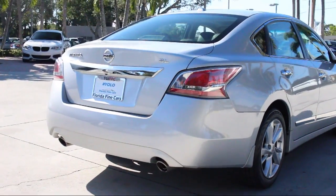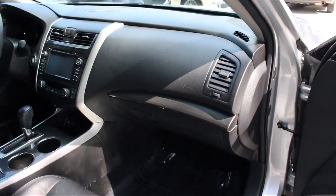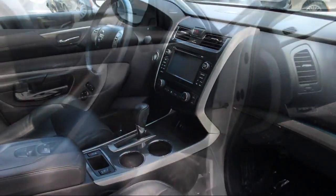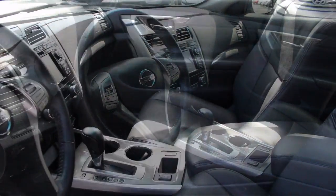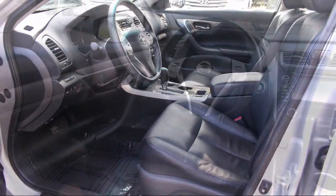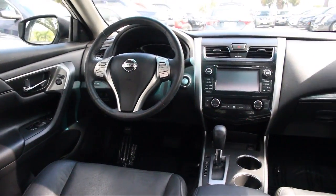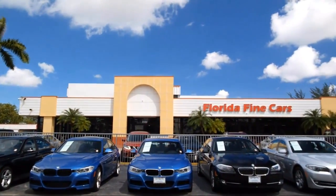Florida Fine Cars has positioned itself as a national top 5 provider of pre-owned cars. Our ultimate goal is making your buying experience stress-free, and it shows. We've been awarded the prestigious Customer Satisfaction Award by DealerRater.com 2 years in a row. We also offer free Carfax reports and Kelley Blue Book market price comparison on every vehicle in inventory.